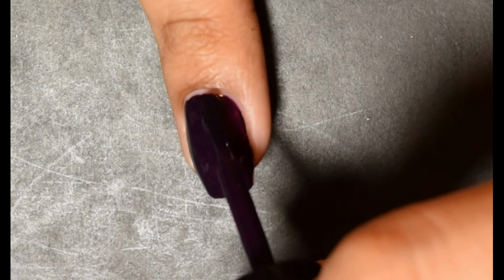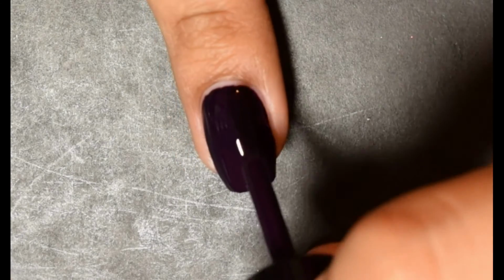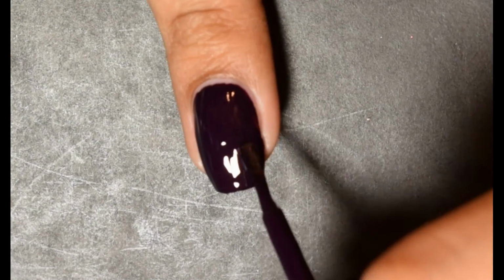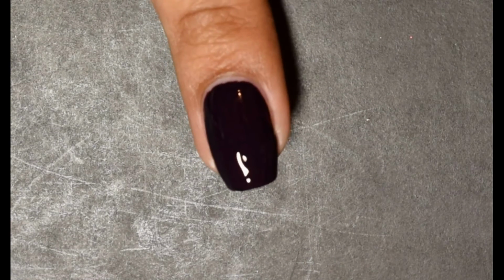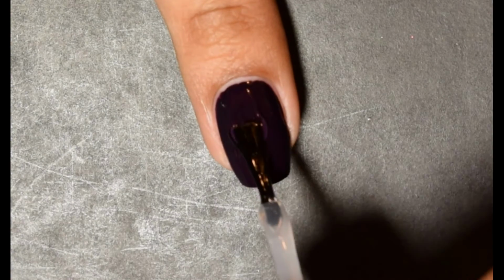I feel like if you matted it, it would probably appear more purple toned to me. It's just enough that it's kind of leaning on the edge between black and eggplant. Very rich, very vampy, super, super fall.